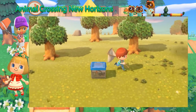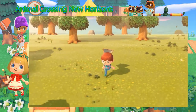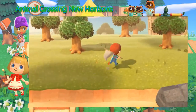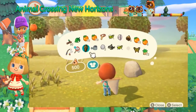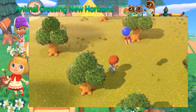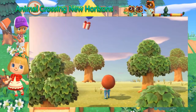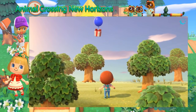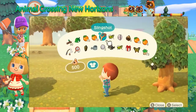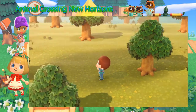I'm gonna place the bathroom right here. I don't know why. No, in fact, I'm gonna go over here to the tent of my old profile. Oh, wait. I just saw this. There's a gift box over here. Yes! What is it? What's inside? Iron nuggets! Yeah, baby!